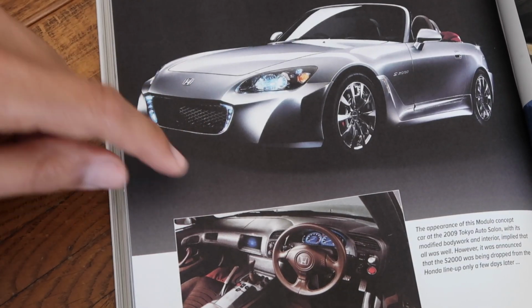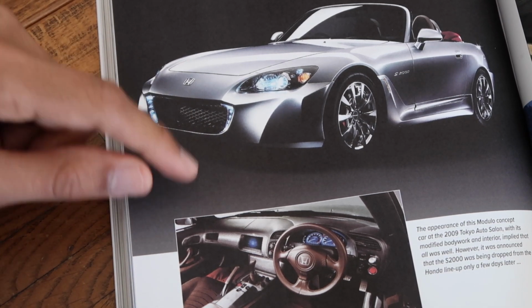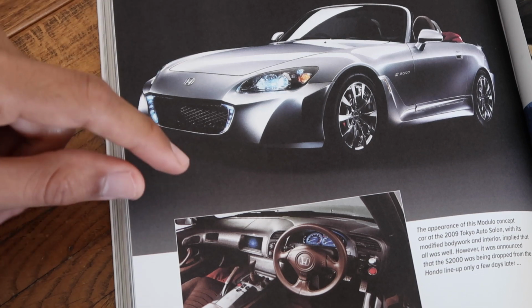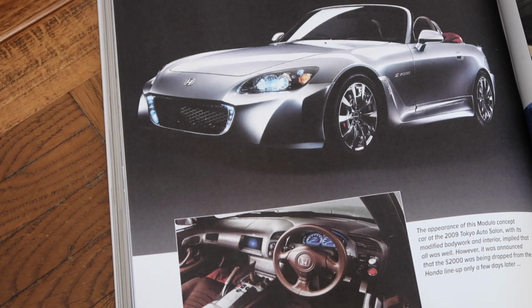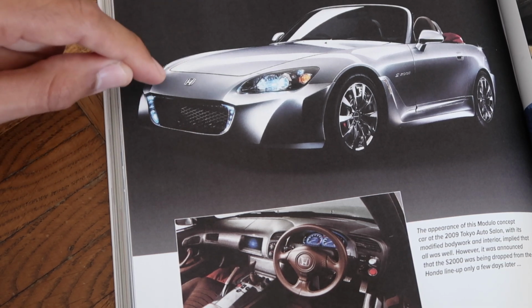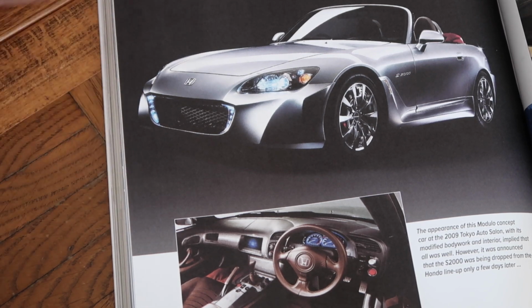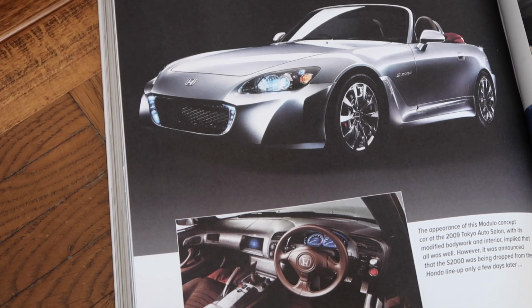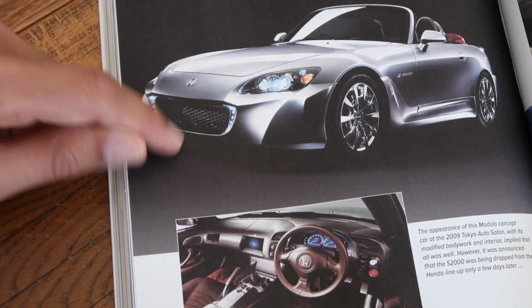Oh, so cool. Okay, so this is the S2000 Modulo concept, and Modulo is basically the accessories division of the Honda company, and Modulo put together a concept for a really futuristic rendering of what the S2000 could be. This was an actual car that had actual parts on it, and I think the idea behind this campaign was to put together an idea for what new parts for the car could look like in order to keep it relevant. But I don't think this ever made it to production, so these were actually never released. So who knows where this car is, man.